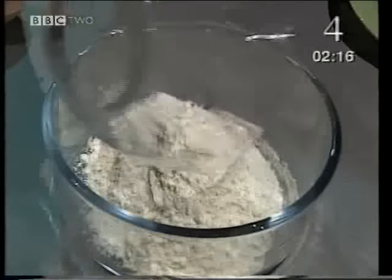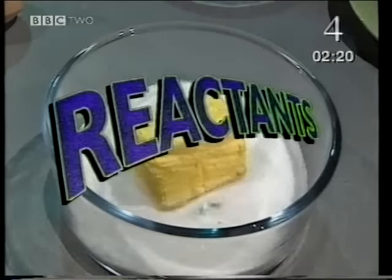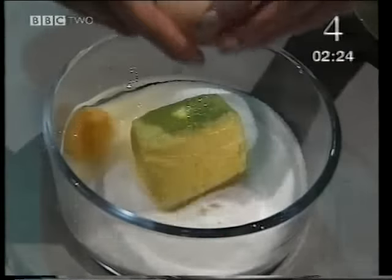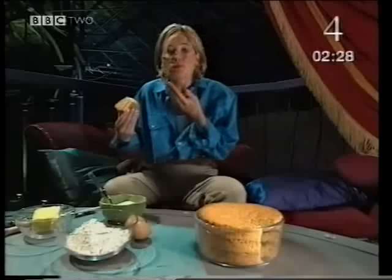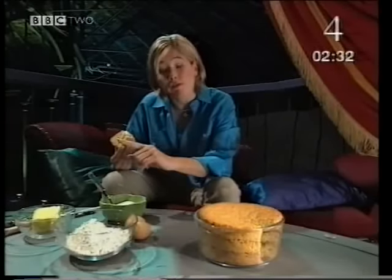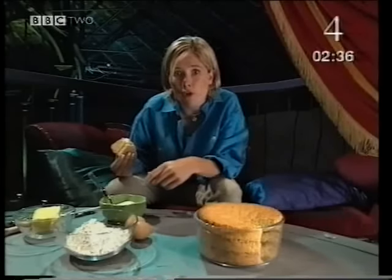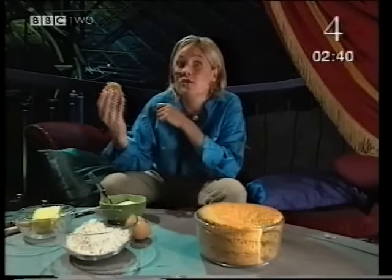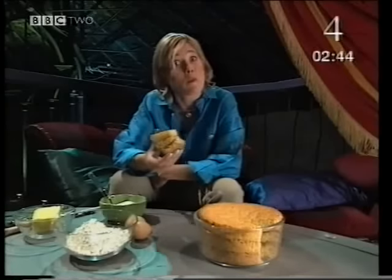The starting materials in a chemical reaction are called the reactants. These react with each other to form a completely new substance, the product. As you can see, products have very different properties to the reactants. This cake is a lot firmer, tastes a lot nicer than the individual reactants. It's a different colour too.